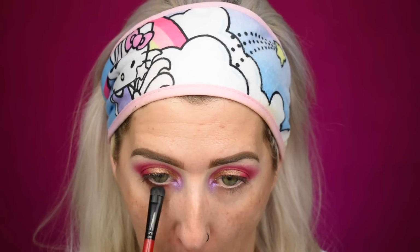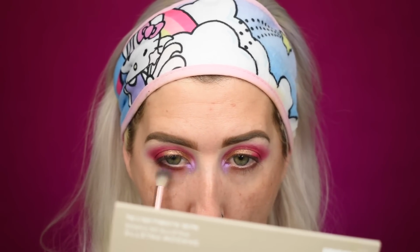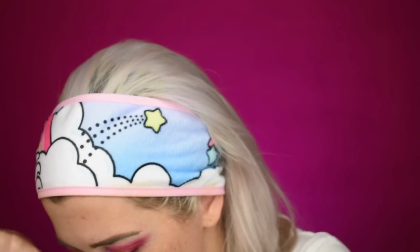So let's do that. Going with this little flat brush, packing brush. And then I'm going to blend it out with So Cute. Different. Definitely unique.